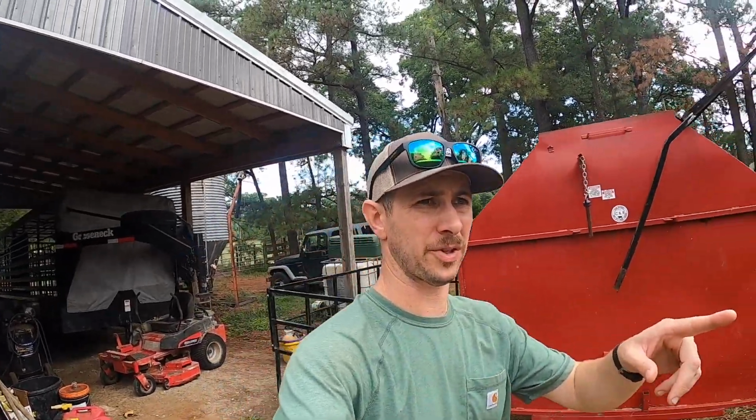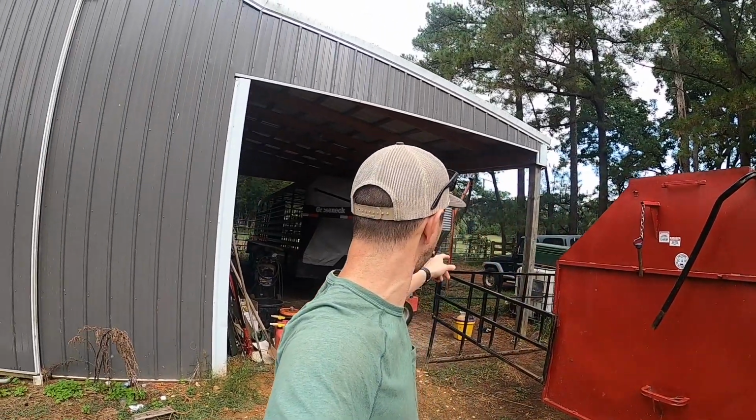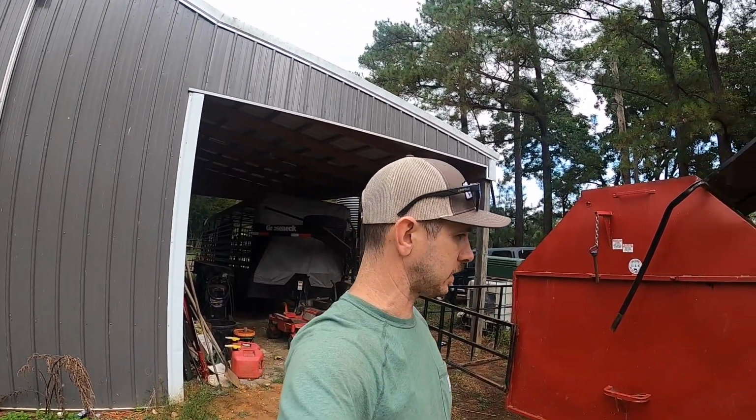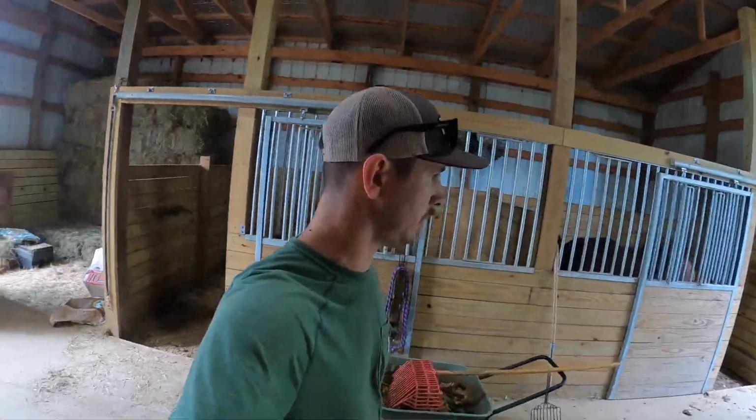Got to get the disc off the tractor so we can hook onto this, move it out there where the calves can access it. The horses decided to come up, so I'm gonna go ahead and give them a little feed.